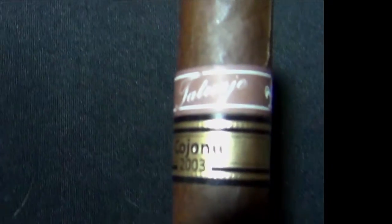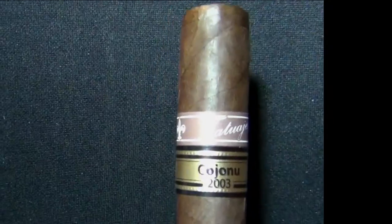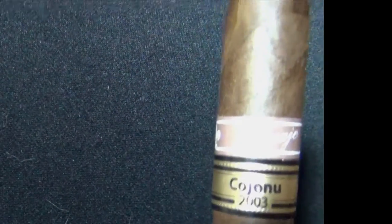It's the only one I have of this kind, and it was a gift from my son for Christmas. So let me give you a quick look and see what this is. This is a Tatuaje Cojonu 2003. It's the light hitting it the wrong way.